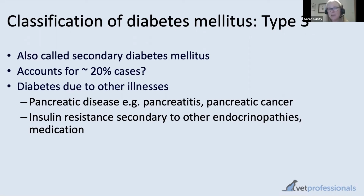In the case of pancreatitis, which is quite common in cats, it can be quite a painful condition, causing often poor appetite, vomiting, abdominal pain. The diabetes may wax and wane as the pancreatitis waxes and wanes. So at times when the pancreatitis is bad, the cat's diabetes might be bad, but then if the pancreatitis comes under control, the diabetes might disappear.